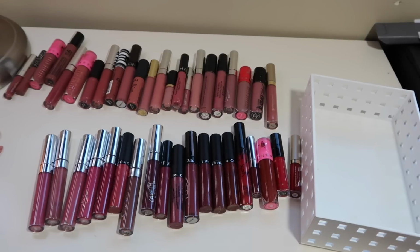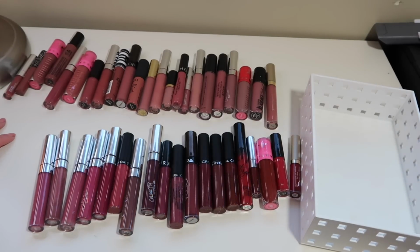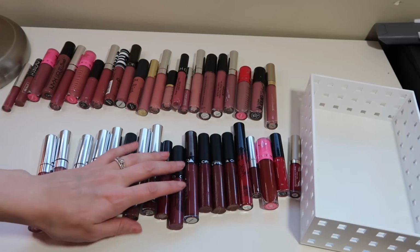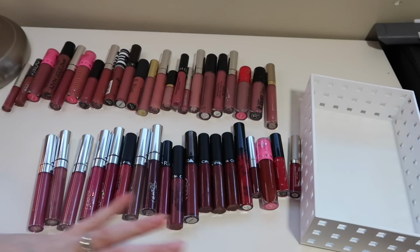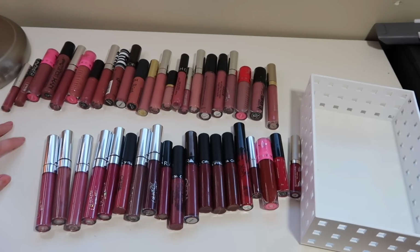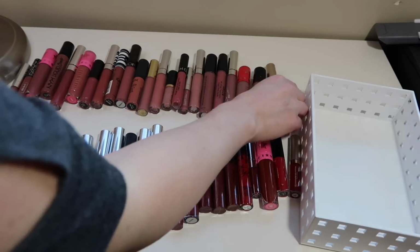All right, everyone, here are all of my liquid lipsticks. I organized this again by some of the more neutral shades up top and then some reds, purples, and just kind of deeper shades at the bottom. There's definitely quite the mixture in here, so let me just kind of get into it.